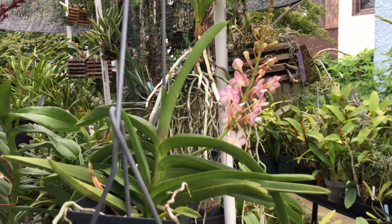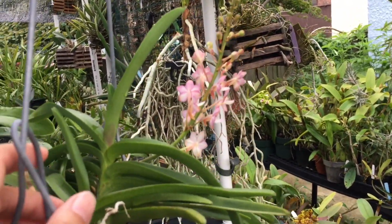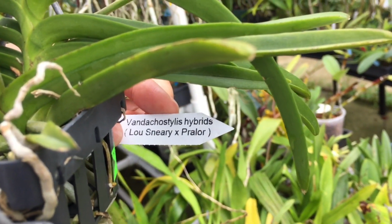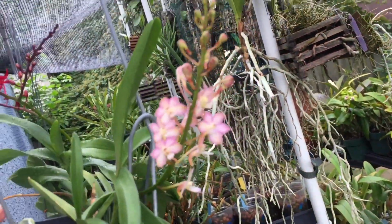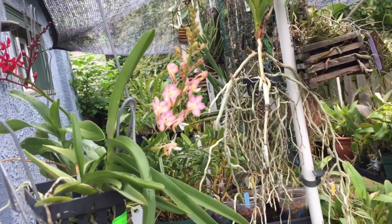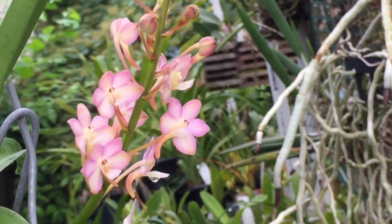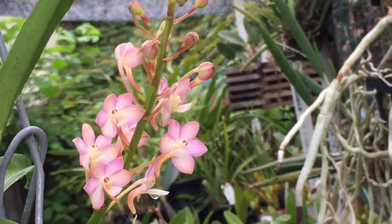I'll start here with one of my purchases from Nats, which you would have seen in my last video. This is trying to get the tag around right here. Loose Sneery by Prelor, and I showed in my other video multiples of these at Nats that had different colored flowers. So I find this just a really cool bloom to have. Let's see if we can get it in focus. Really amazing color on this. I love the pink edging. It makes me think of like Bangkok sunrise.